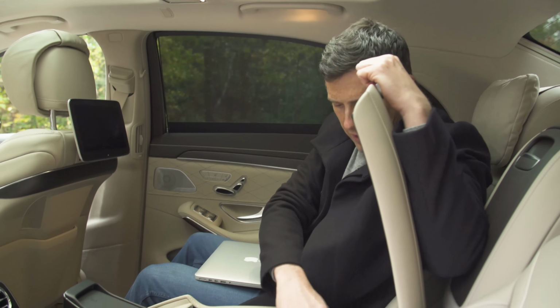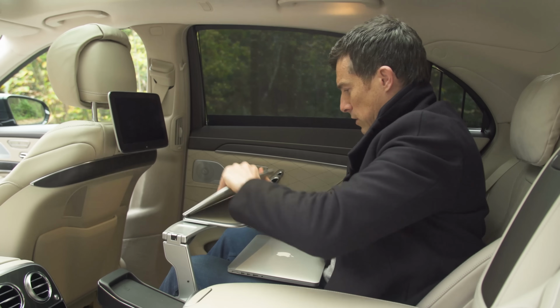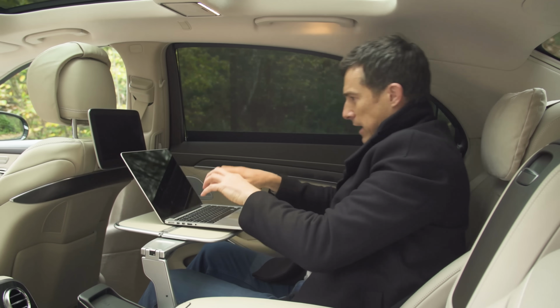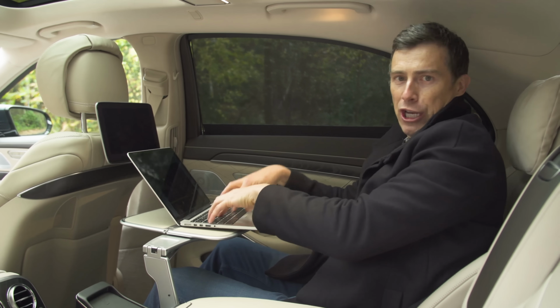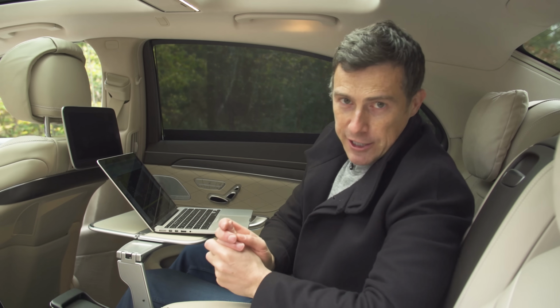I absolutely love these airplane-style work tables. They just feel glorious and very expensive. The only problem is that if you put your laptop on there and you're a bit of a keyboard basher like me, your laptop bounces around all over the place and then you end up writing a load of gobbledygook. I'm better at presenting than I'm writing.